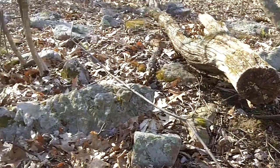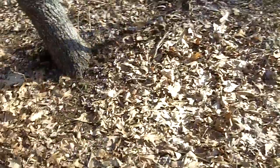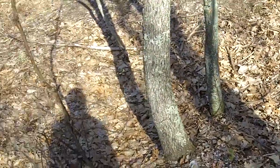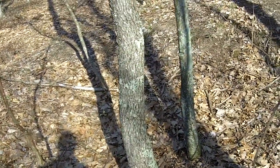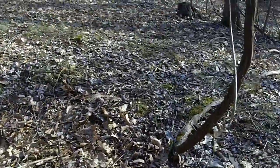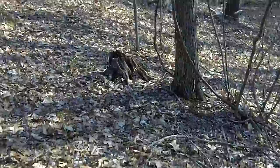Just not real sure, but anyway, this I think was probably where, well, possibly where a family of black slaves lived here, maybe almost 200 years ago. Well, not quite 200 years ago, but 150 years ago. There's another one down there, and I have shown this elsewhere.